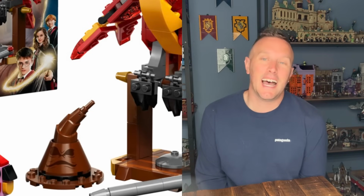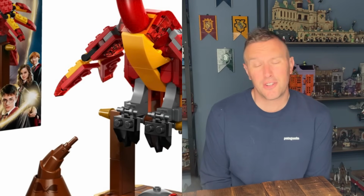In 6th place, this set is $22.99, and this is Dumbledore's Phoenix. This is actually a small set. Originally, when I went to make this list, it was going to be 8th, but as I started looking at the price points and the various sets, it quickly made its way a little bit higher up on the list.